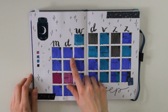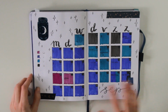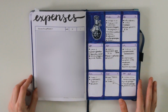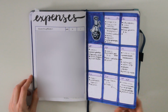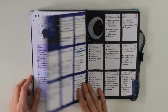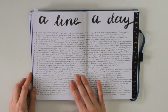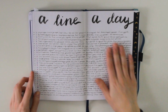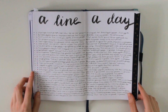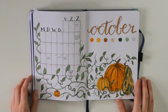So I again did the monthly layout as a mood tracker, and I really love doing that. It's very multifunctional. And then another one-line a day spread, which just looks so satisfying to me, seeing all of these tiny lines of text. And then October, which is also one of my favorite themes from this year.